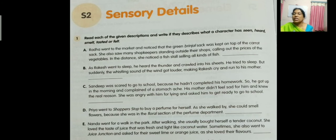Yes. Now next one. Sandeep was scared to go to school because he hadn't completed his homework. So he got up in the morning and complained of a stomachache. His mother did not feel sad for him and knew the reason. She was angry with him for lying and asked him to get ready to go to school. So here what is it, children? Here it is he felt.